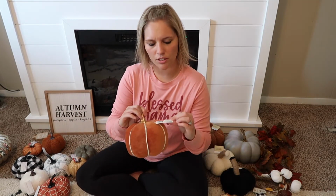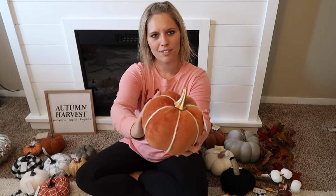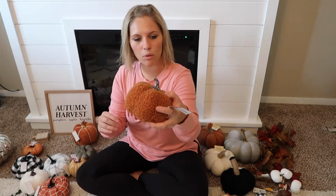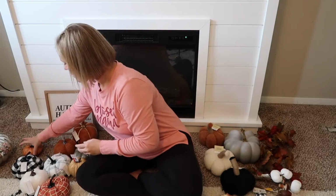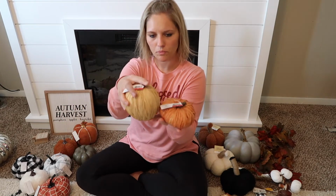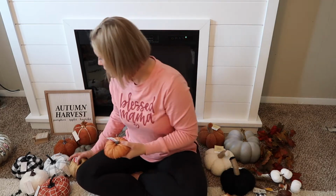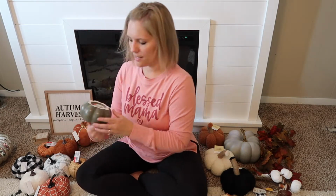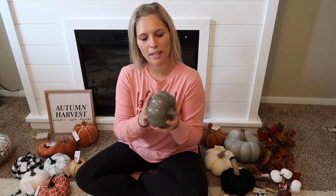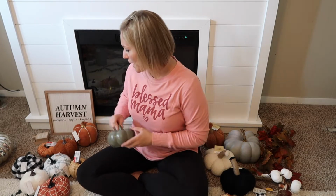This one was, I believe, $5. Yes, $5. It's kind of velvety, but I thought this looked really nice. This one is just like the white one, $3. This is another textural one for $3, and you can see it's nice just to have textures. And then the last one I got is, I guess it was $5. I guess it would be ceramic, but I just wanted different textures and pieces throughout. So that is everything that I got this year for fall decor as of now.